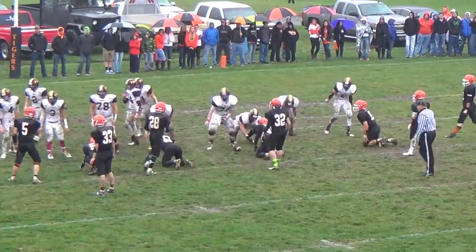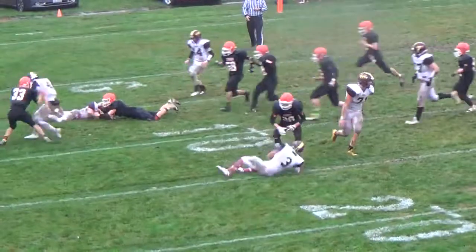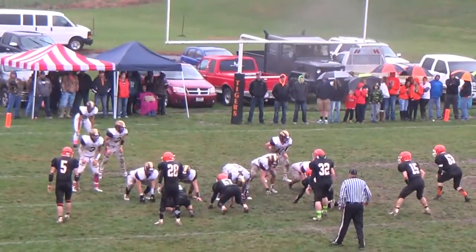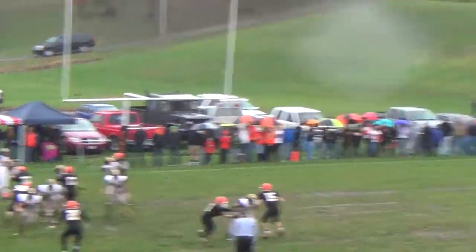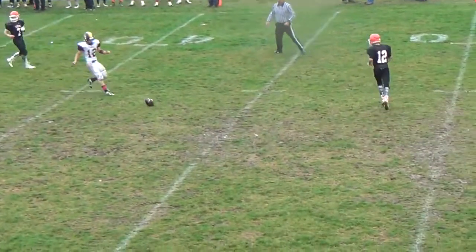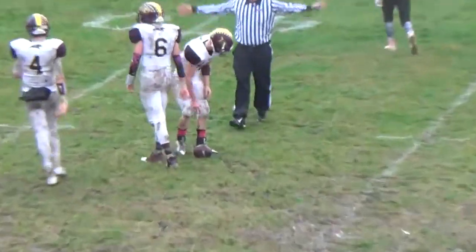Now a timeout's going to be called. Here's a push. A loose ball on the field. It's going to be recovered by Leroy. The punter will be standing in his end zone awaiting the snap. It's a snap, good one, kick away, end over end, away from the return man. And the Greenfield player just has to let it bounce. Loose court will watch it die.